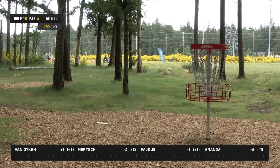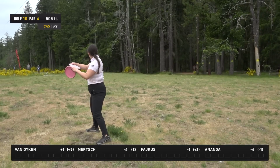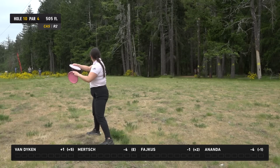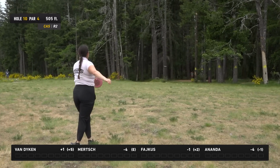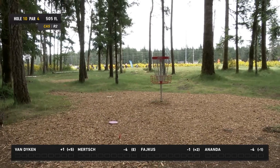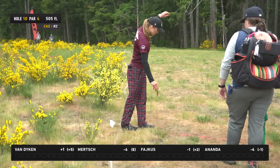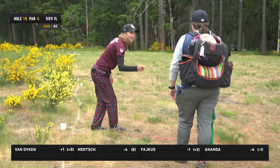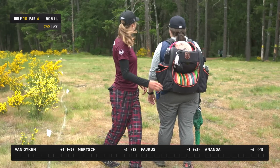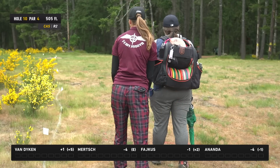And Lisa finds an early gap there. Vanessa lined up nicely with that gap. That looks nice. Yep. Into the bullseye. Great shot. So Kat with the out of bounds stroke, but definitely in position to get up and down for a par.